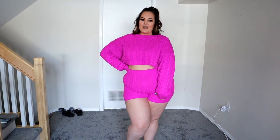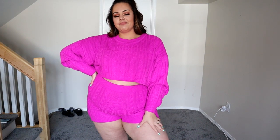All right, let's move on so that I don't annoy you too much. Oh, it's got super wide arms as well, so there's no issue there. If I lift my hands, you can probably see my bra from the side, maybe underneath. But I would actually totally wear this in public, I'm not gonna lie. It's that cute.